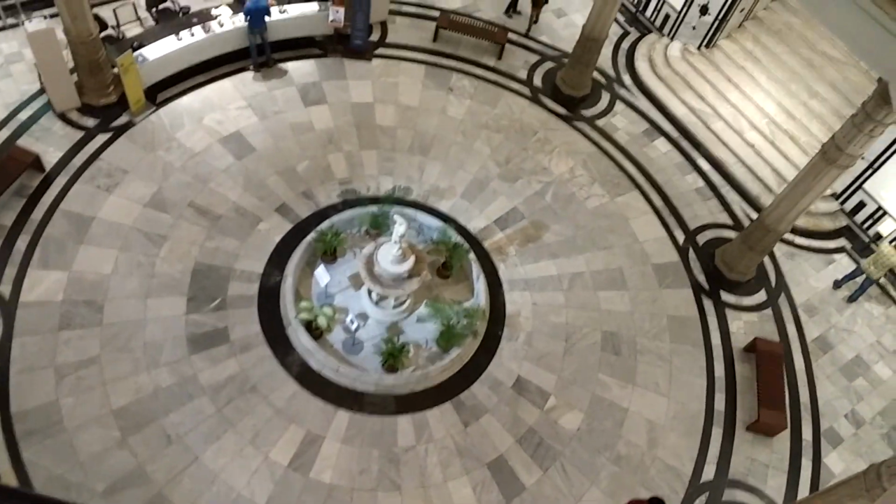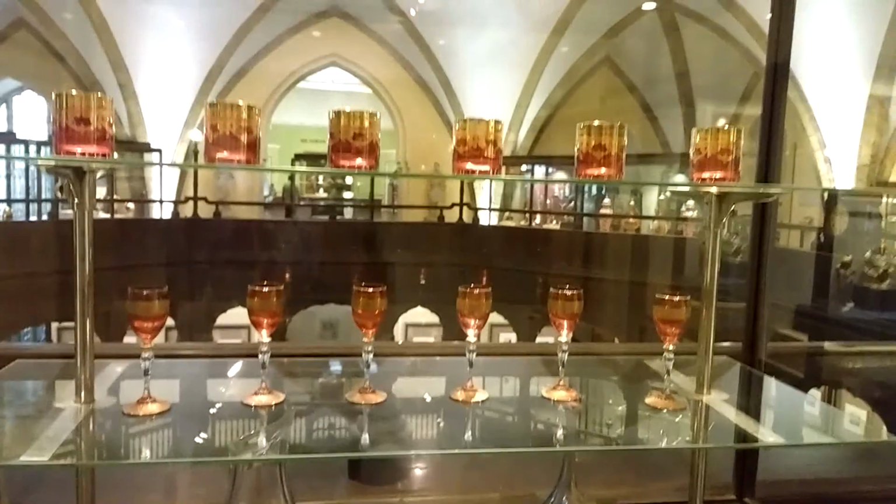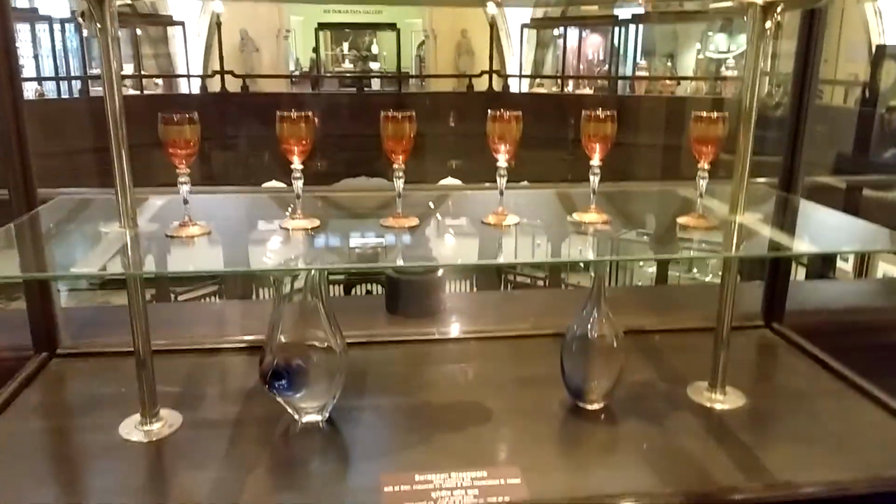Now it's a little bit difficult for me to give you the actual sense of drama on this video, but every time you stand in this atrium on any floor and you look down, it looks absolutely stunning. And a little bit of European stuff now.